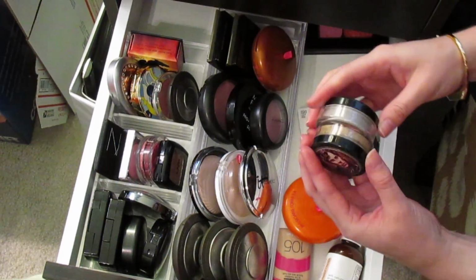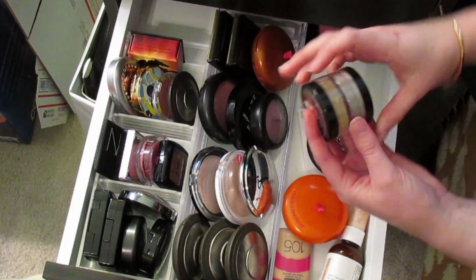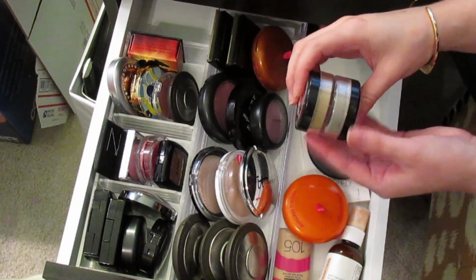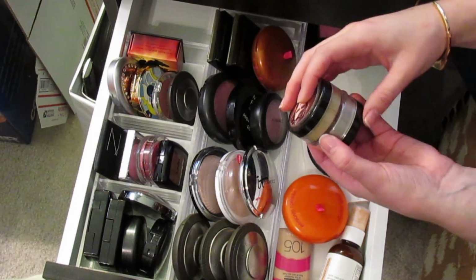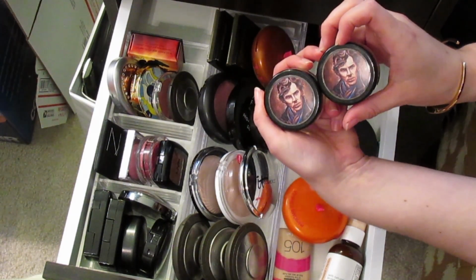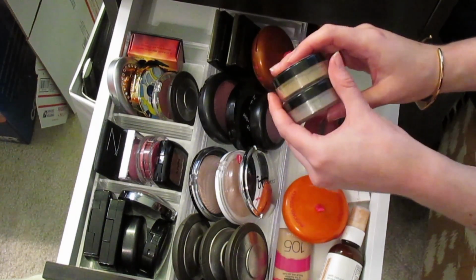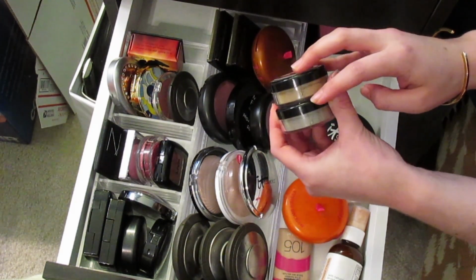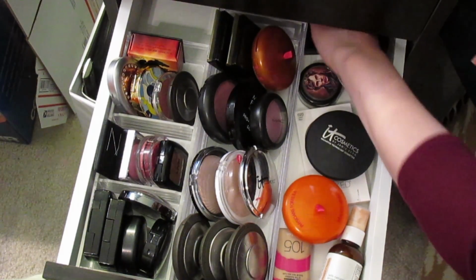These Sherlock powders, I have three: Patch Problem and Do Your Research, and I do like these at certain times. This one's like a gray, and this is more of an ochre color, and I do really like these. Honestly, a big part of it is the Sherlock packaging of them, which is why I bought them, but I do think these make really good contour powders for fair skin.